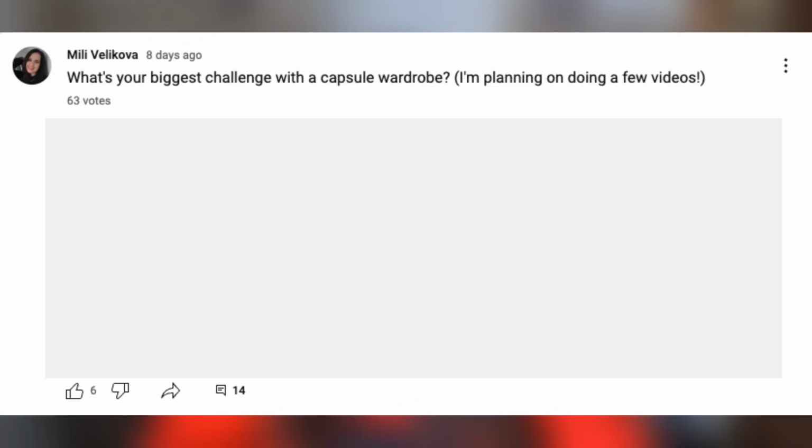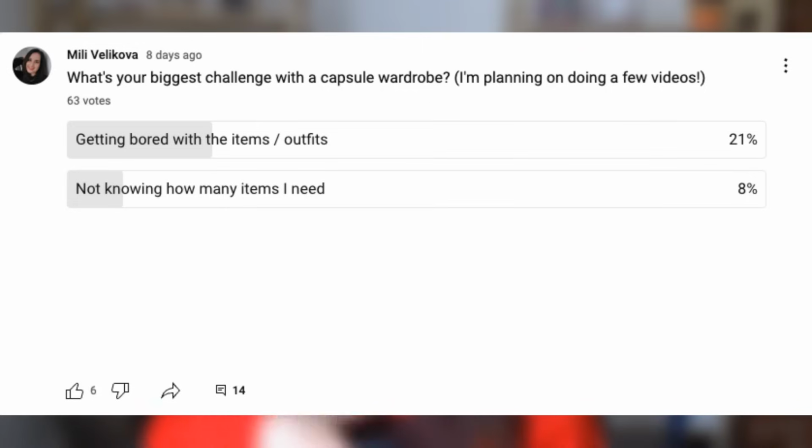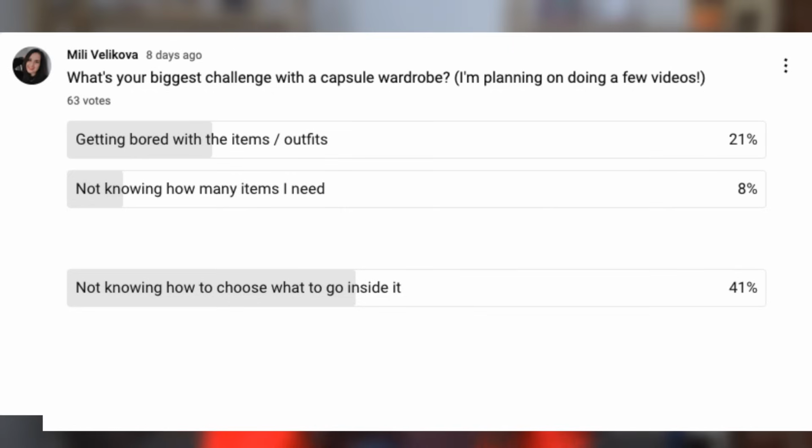So last week in my community tab, I actually asked you what's your biggest struggle with capsule wardrobes. And the votes were pretty split, but a lot of you shared that the capsules don't actually fit your lifestyle or express your personal style, and so you're not very interested in building them. Another big thing was that people wanted to build capsules but didn't know how many items they need or what to actually put inside the capsule.